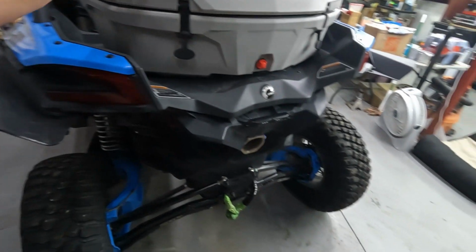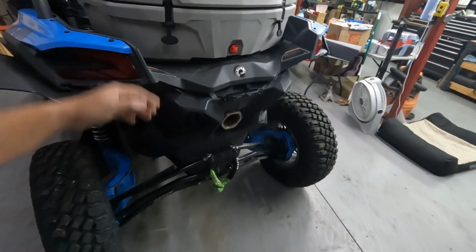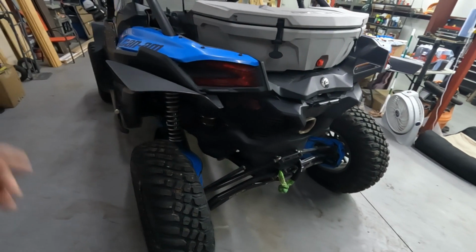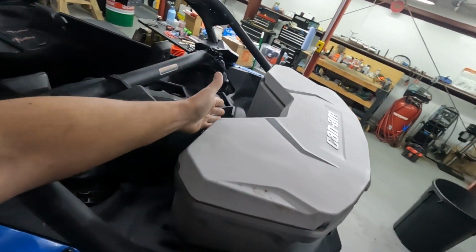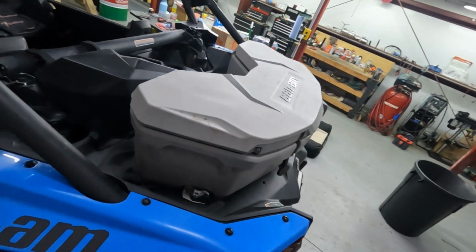It did come with this nice Can-Am cooler. I use it as both a cooler and a dry storage. Not the biggest fan of it, I don't know why we couldn't do the rest of that space.